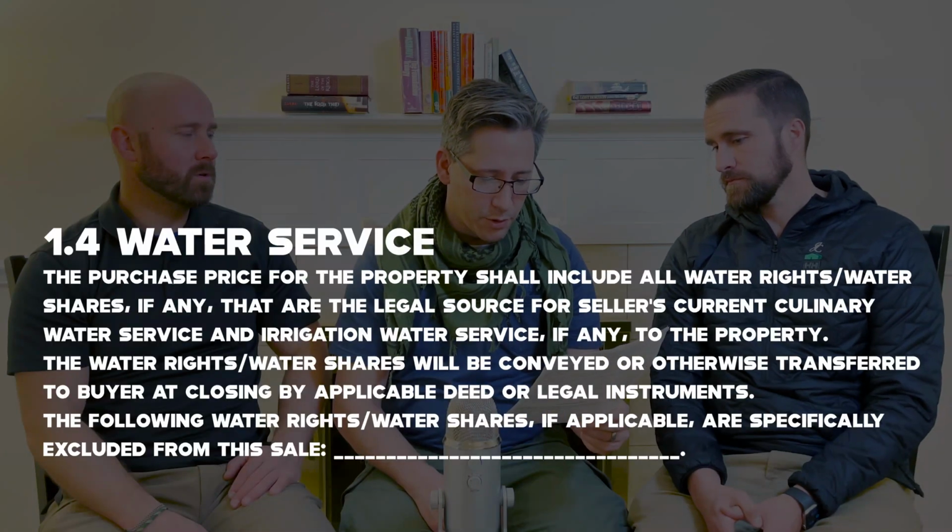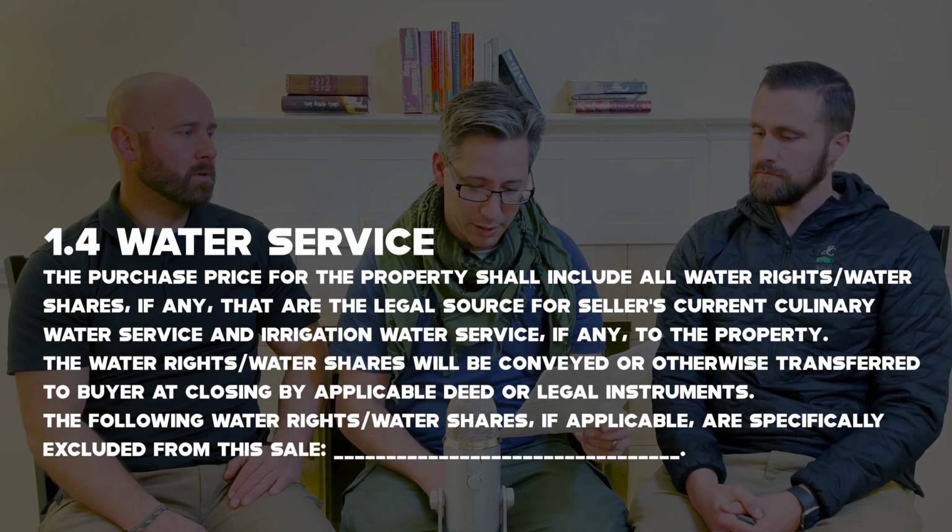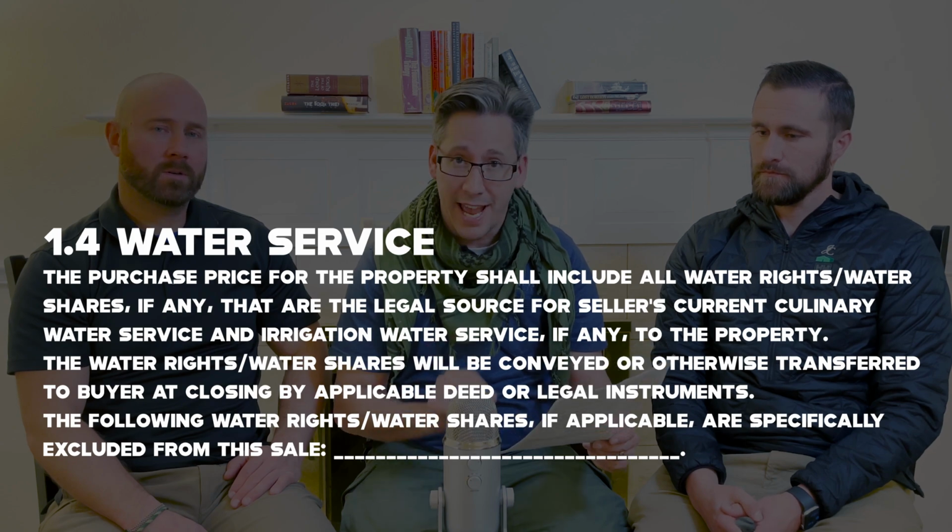So the last part of section 1, section 1.4, water rights. Let's take a quick look at that. In the REPC, the purchase price for the property shall include all water rights or shares, if any, unless specifically excluded. Water rights are another one that most people wouldn't think about because the majority of properties purchased are within city limits. If you're in a major municipality, there's no water rights. You have culinary water. Unless you're buying an older home that's been within the city for 80 years, then sometimes you can have it.